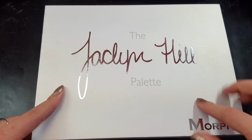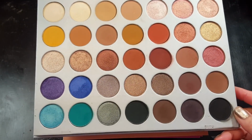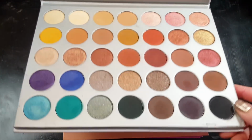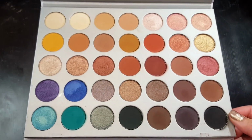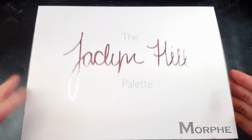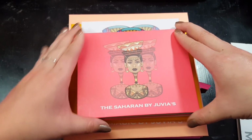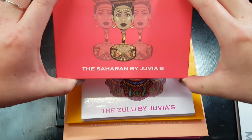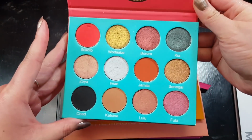This is my Jaclyn Hill by Morphe palette, and as you can see, it is loved. I don't go ham in my eyeshadows too much, and I do really enjoy this palette. And these are going to be my Juvia's Place palettes, and this one's the Saharan palette. I like this one as well.